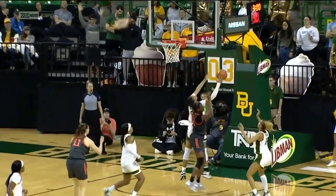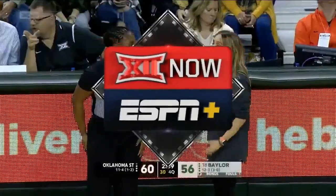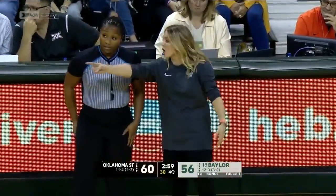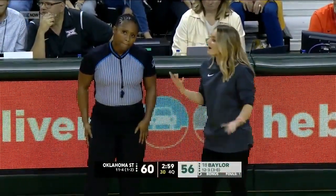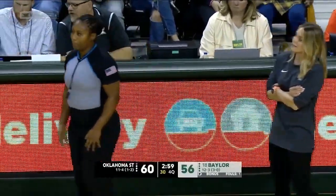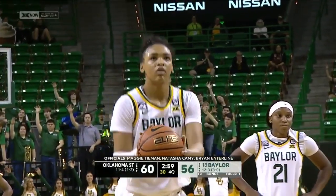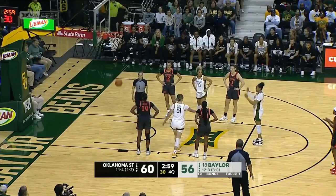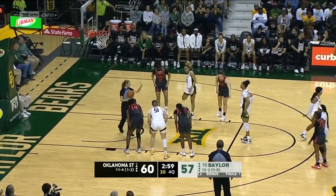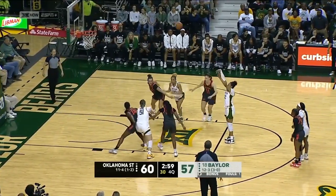Watch Fauntleroy, 22. You can see Collins just bumped behind, but the two officials, Brian Enderline and Maggie Tiemann, were out of position, but Natasha Kamey saw it from the outside and made the call. Let's see if Baylor can get 6 straight points at the charity stripe as the clock is stopped. A huge turn of events as Fauntleroy hits the first free throw. 5 straight free throws for Baylor, with a chance now to cut the lead to 2.